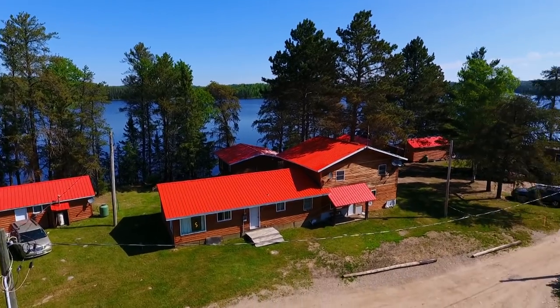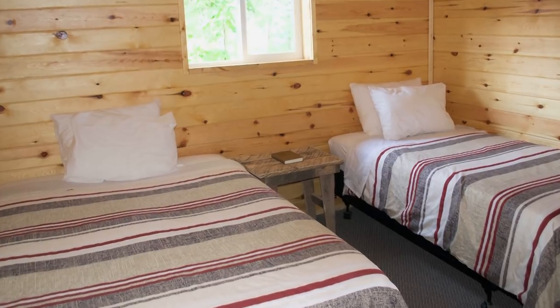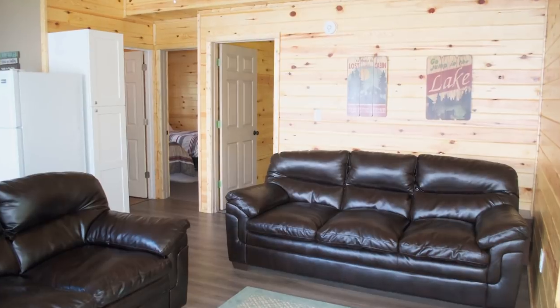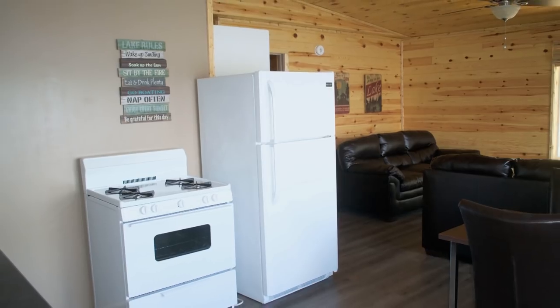We have 9 cabins. We built 3 in the last 2 years, put in all the amenities, and made sure we've got the nice higher end beds. Sleeping is very important to people when they're on vacation, so you want something comfortable for them. They can get a good night's rest, so the next morning they're refreshed to go out and go fishing for the day.